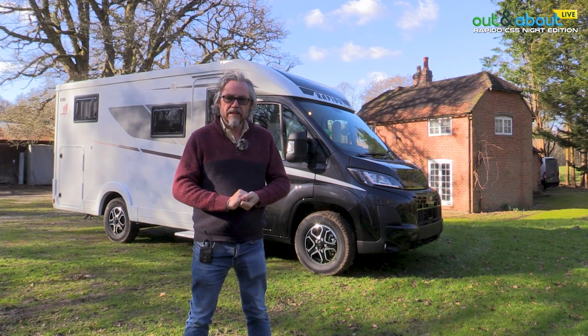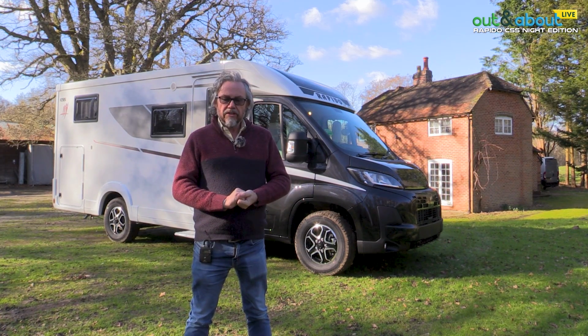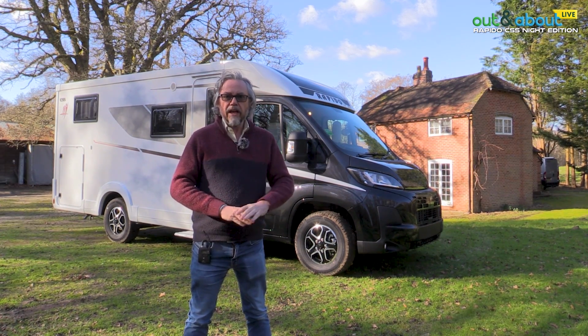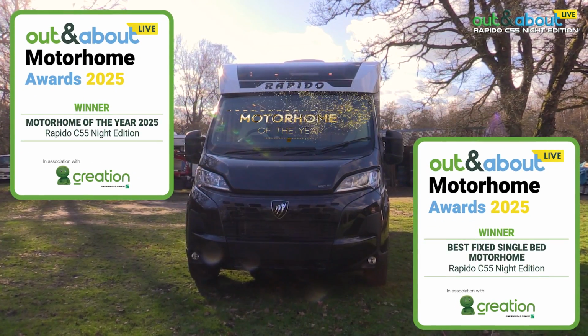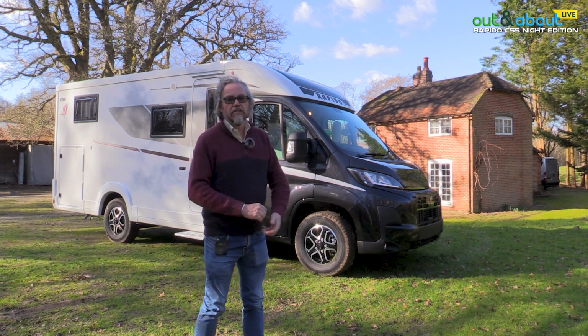Now, this motorhome not only won the Best Fixed Single Bed category in the Out and About Live Motorhome Awards, it then went on to beat all the other class winners in the Motorhome Awards to be nominated Motorhome of the Year 2025. It is bang on trend.